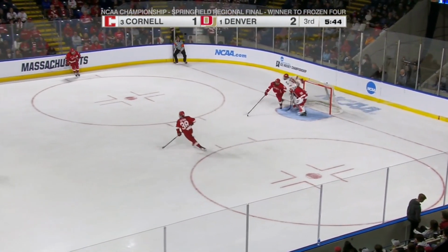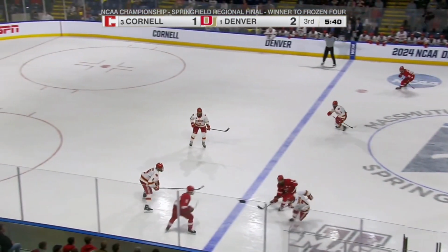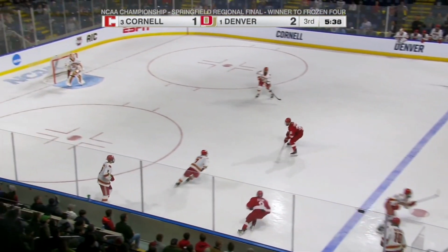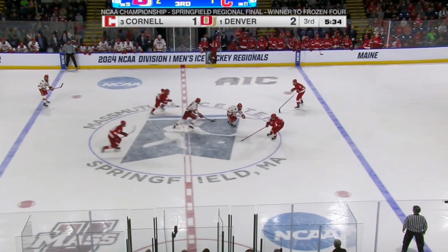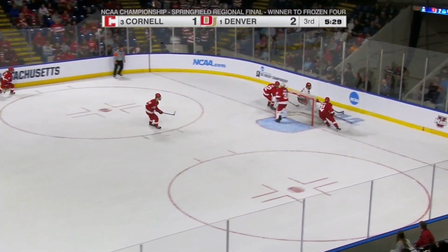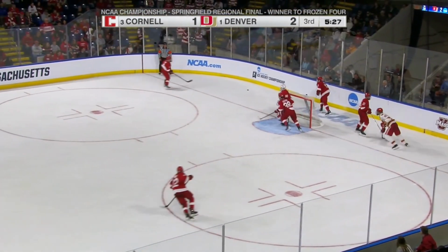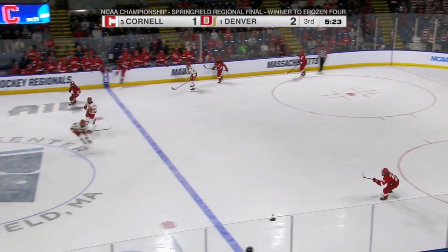92 minutes, 28 seconds of hockey on Thursday. And this has been a tooth and nail battle with Cornell. That was a 2-1 final. 2 days ago. This one is 2-1 right now. Is it going to be enough? That was the first time all season Denver had won a game without scoring at least 3 goals. They might need to do it again.